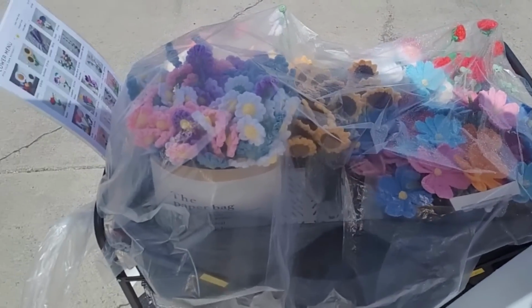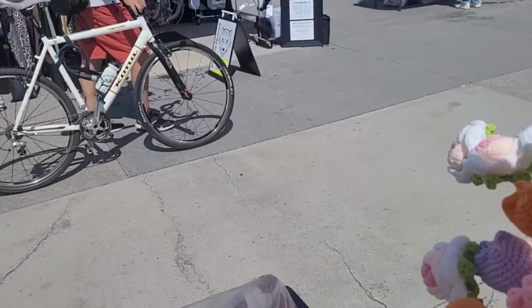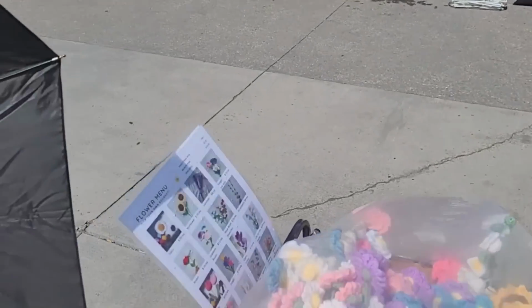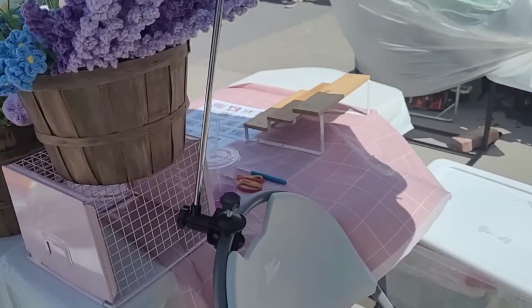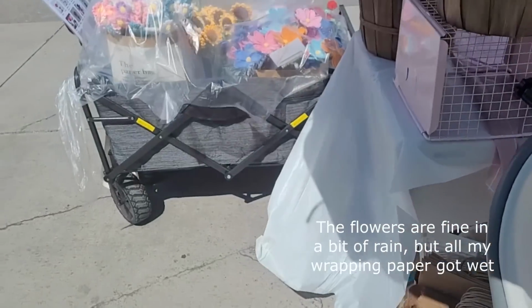It started raining. But it keeps starting to rain and then stopping and then starting. I think it's okay now, but it's very confusing. I cleared off my table because it's all wet. Oh my god.